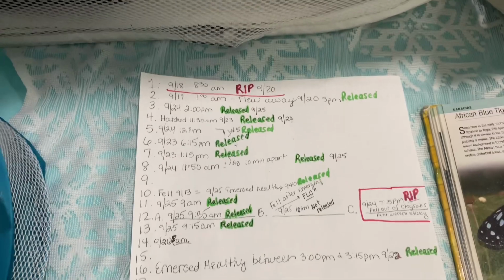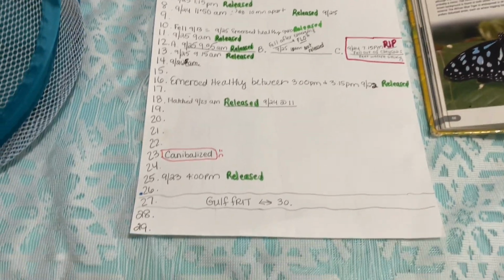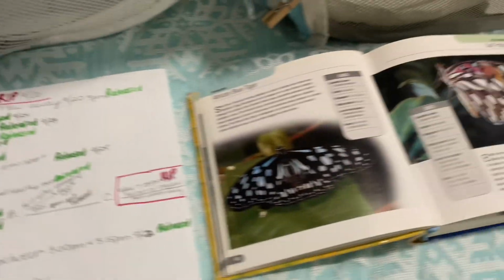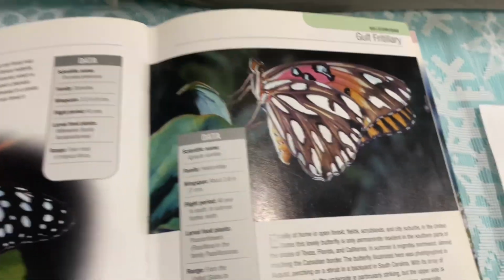So this is the footage of how we're keeping track of everything. We've numbered them all, and what dates they became, actually the date that they emerged. And then we got the book open to the Gulf Fritillary, because that's the one right here that's being photographed on time lapse.